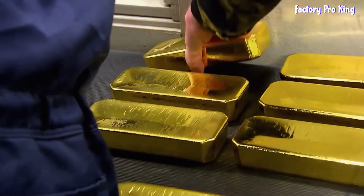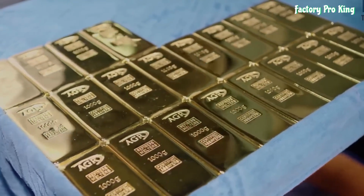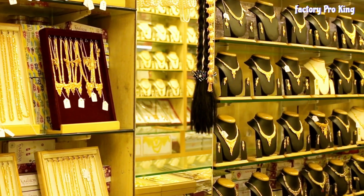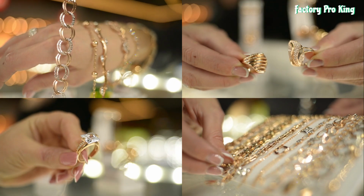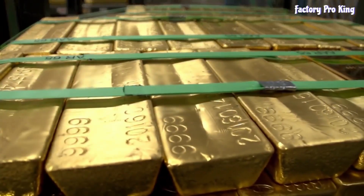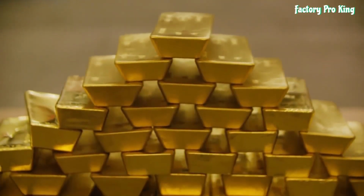In the end, the story on how gold is made is more than just a tale of metallurgy and chemistry. It's a story of human ingenuity and resilience, of our ability to unlock the hidden treasures of the earth while also safeguarding its delicate balance. And as long as there are dreams of wealth and beauty, the journey on how gold is made will continue to inspire and captivate us for generations to come.